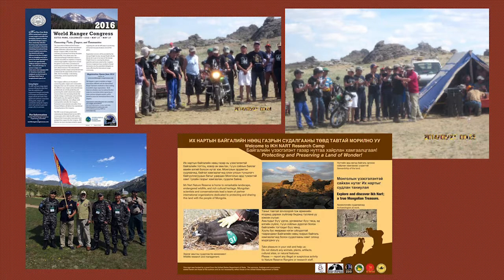The yellow sign is our big interpretive sign at the entrance to our research camp. The top photograph is the installation of our cultural heritage ranger, who was one of the local herders. And he is really hot stuff. He has great status among his people because he has a motorcycle and he has a uniform and he has authority to monitor the cultural heritage sites.